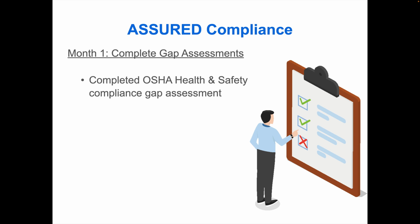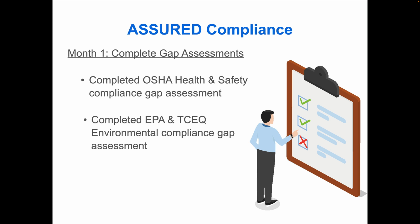We reviewed all the written programs, all their training records, OSHA 300 logs, all were pretty deficient, which is very common when we start working with a company. Then we returned later that same week to complete an EPA and TCEQ environmental compliance gap assessment. Didn't want to overwhelm the company and try to do it all in a single day. So we did this over 2 days in the first week.